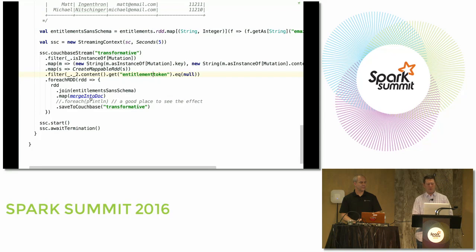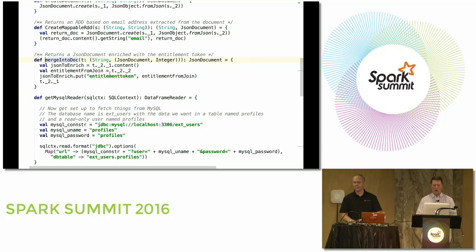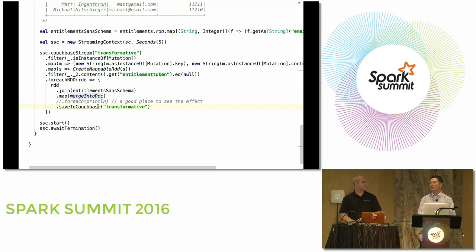And then I have a simple function here that's just merge into doc. All merge into doc does is it takes the document that I have, the RDD that maps up to it, and then it puts the new entitlement token into it. And then finally, we're going to save that back to Couchbase, right?